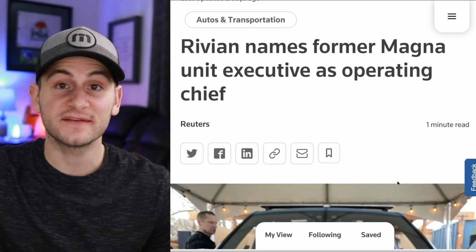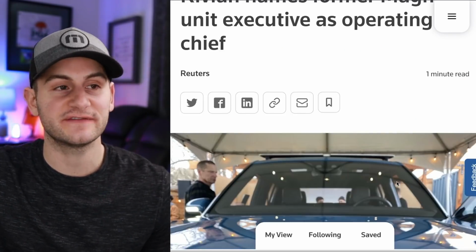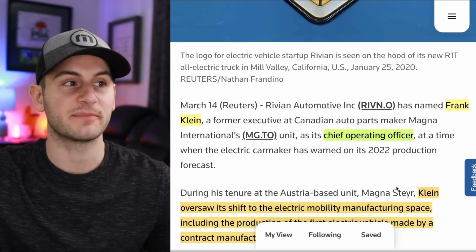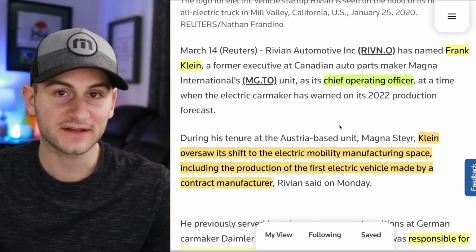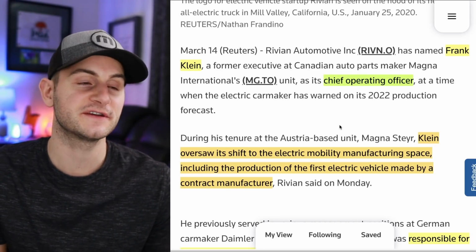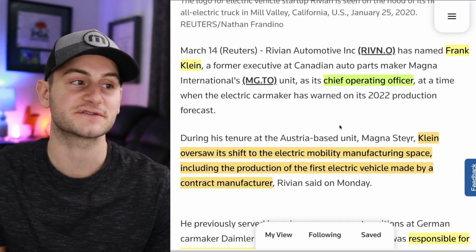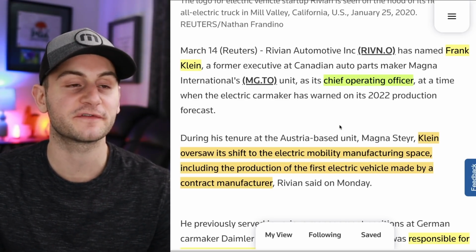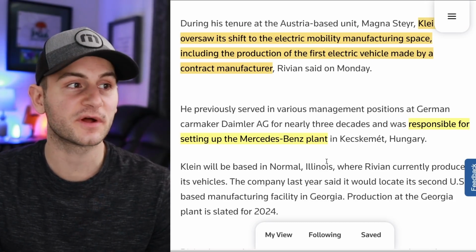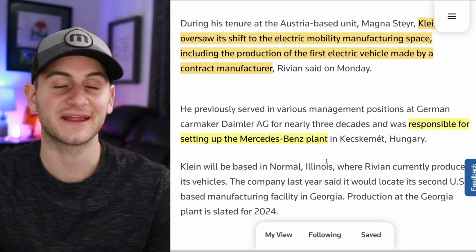We missed this 2 days ago, but Rivian did hire a new chief operating officer, this coming at a critical time as it's struggling to ramp its production. Rivian hired Frank Klein, who used to work at Magna, and while he was there, he oversaw its shift to the electric mobility manufacturing space, including the production of the first electric vehicle made by a contract manufacturer. And Klein was also responsible for setting up the Mercedes-Benz plant in Hungary.